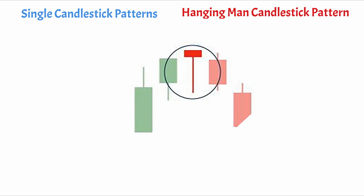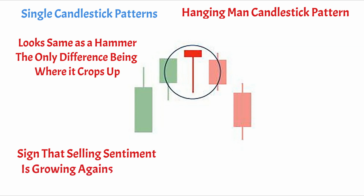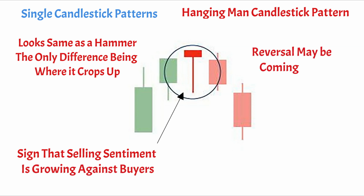Hanging man candlestick pattern. A hanging man looks the same as a hammer, the only difference being where it crops up. While a hammer appears after a downtrend, a hanging man will do so after a bull market. It is taken as a sign that selling sentiment is growing against buyers, and therefore a reversal may be coming soon. The price action within a hanging man might look like this.